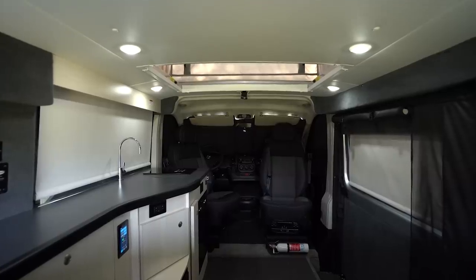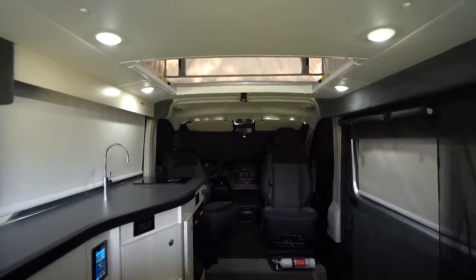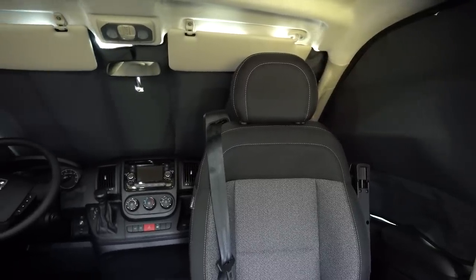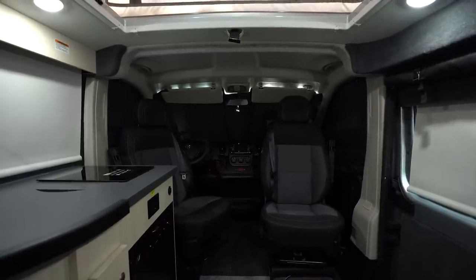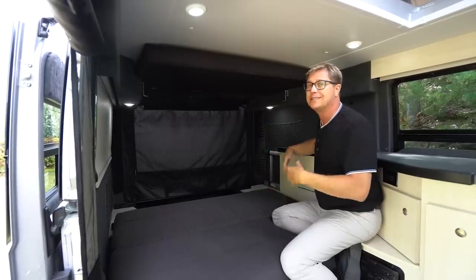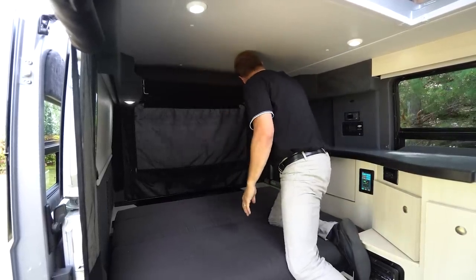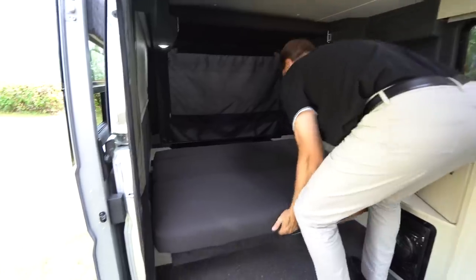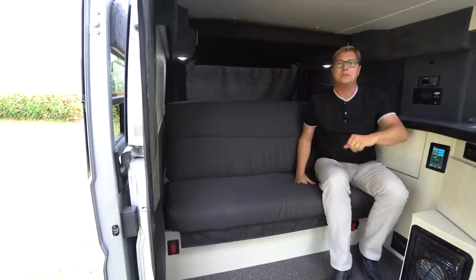To give yourself complete privacy when you're sleeping, you can simply insert the front privacy shades on the windshield, driver's door, and passenger's door, and by pulling down the MCD shades in the kitchen and the sliding door, you have 100% complete privacy. When you're done with the rear bed, it's simple to put away. You put your upper bed cushion away, latch it into place so it's nice and secure during travel, and then simply lift up your jackknife sofa and put it back in the upright position.